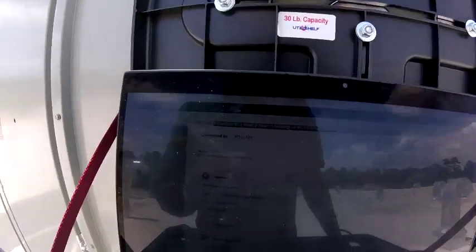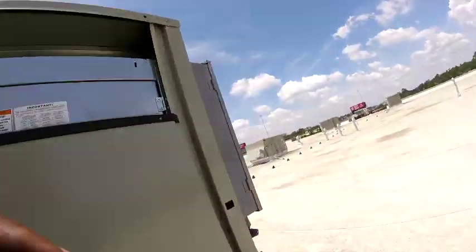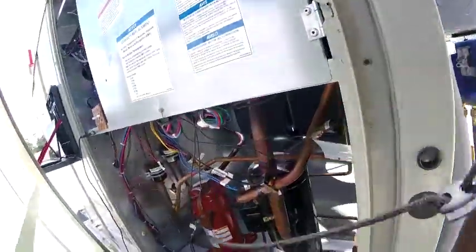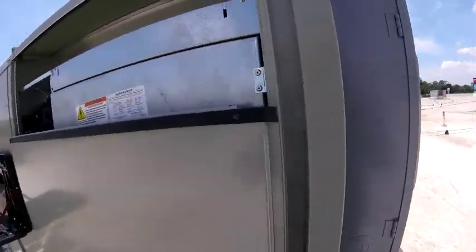This is RTU 101. You see discharge air temperature is 68. The cooling capacity is 100. And I'm gonna hook my gauge up to this. This line is not getting very cold. Discharge is hot. I just want to check the pressures on this one real quick to see what it's looking like.